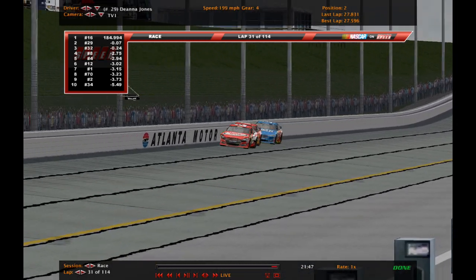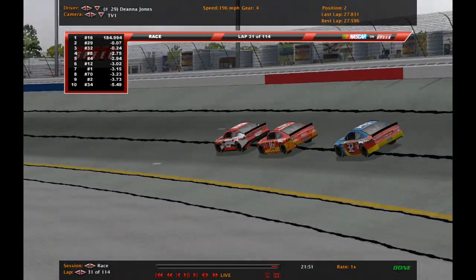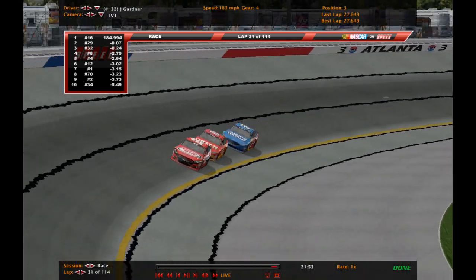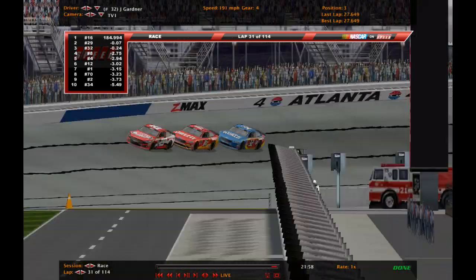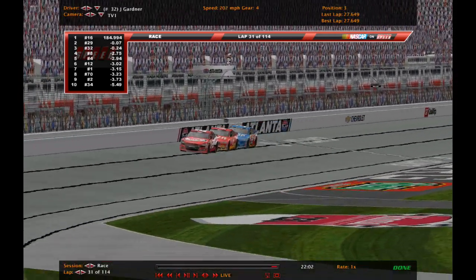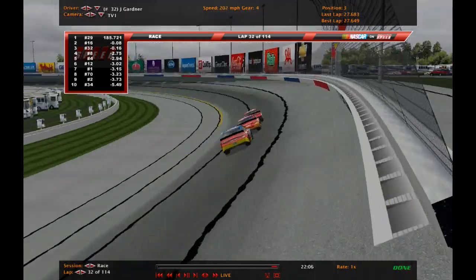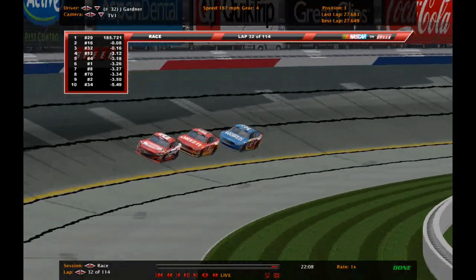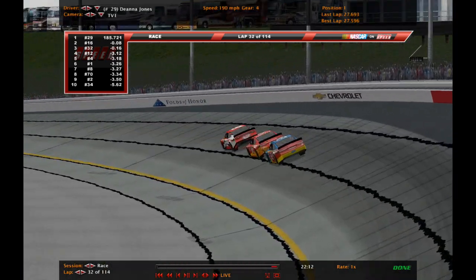As Deanna Jones is going to easily make her way by Austin Alves for the race lead first time today. Johnny Gardner is up here in third. Now remember, this car pit 1 lap before the 2 in front of him, so his tires could wear early. He could end up slowly faltering back, but the draft should keep him in range. But this is your top 3 as they run.